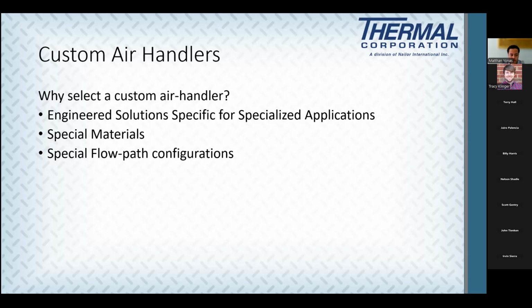Another reason is going to be special materials. Once you open a catalog, galvanized casings, foam insulation or fiberglass, you're kind of limited in what you have. So if you need special insulation for things like corrosion protection, if you want to go stainless or aluminum, for those reasons, sometimes that's going to drive you to a custom solution versus a catalog option.